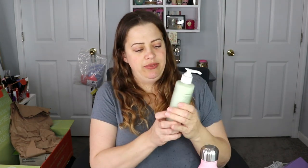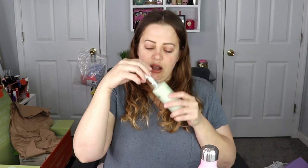Nice. I'm excited. Oh, this is a huge bottle. Look at that. Oh, it's glass too. Yes. This is going to go straight to my bathroom. Oh, that smells good. Oh, that smells so good. Okay, I cannot wait to try this out. Oh, that smells so good.